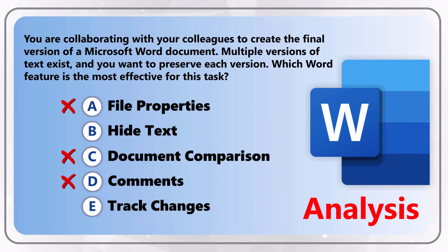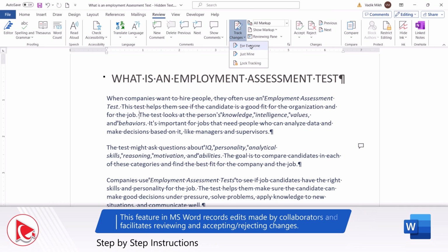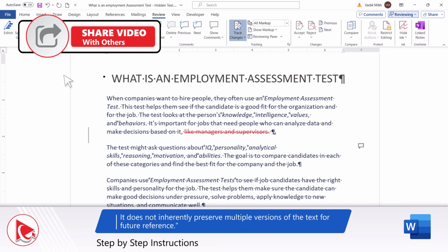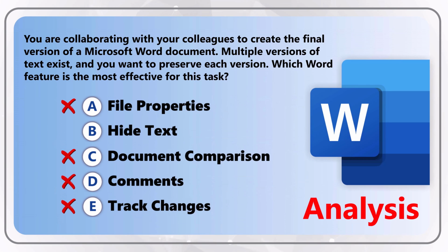And I hope it doesn't come to you as a surprise that choice E, track changes, is also incorrect. This feature of Microsoft Word records edits made by collaborators and facilitates reviewing and accepting or rejecting changes. It does help with version control, but it does not inherently preserve multiple versions of the text for future reference. This brings us to the answer, choice B, hide text.